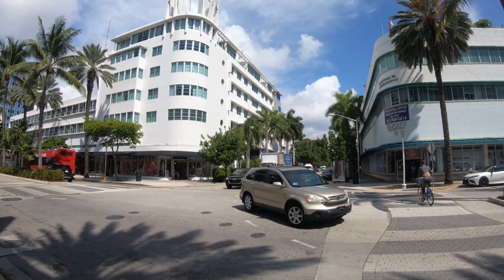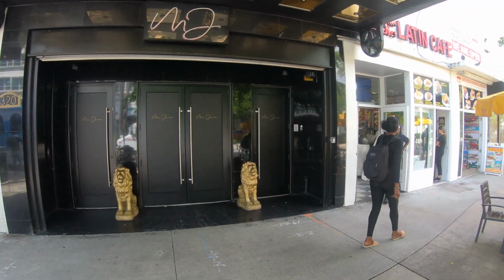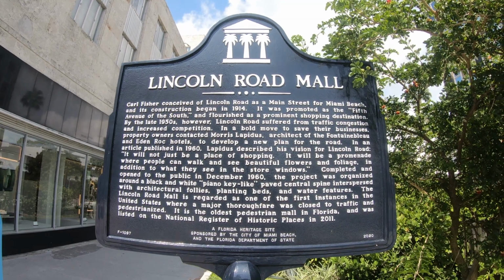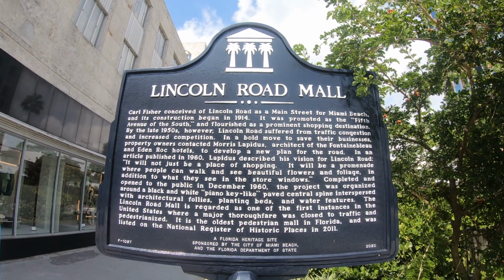On Sundays, visit Lincoln Road's Farmers Market. Visitors will discover a fantastic display of locally grown fruits and vegetables, fresh cut flowers, artisan baked goods, and more. Lincoln Road is a walkable 10-block stretch of great shopping and dining in the heart of South Beach, Miami.